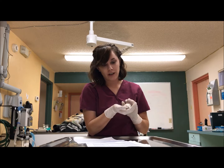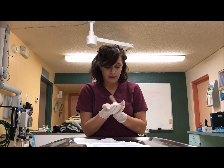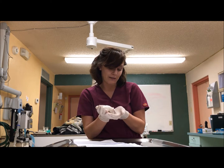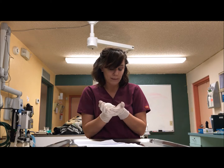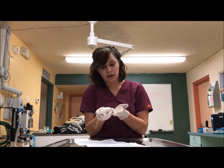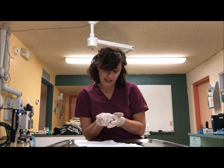You want to always make sure that there is water, fresh, available for them. They're pretty good about self-regulating, but you do want to watch them with their food because they do have a tendency to overeat and get a little bit plump. As far as handling goes, you want to make sure you're always wearing latex gloves just to prevent any disease spreading, nothing yucky like that.